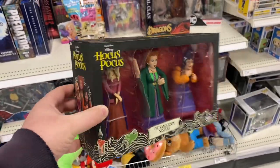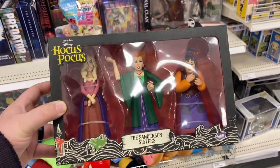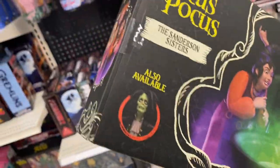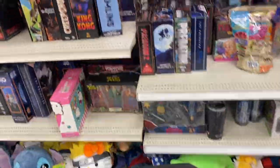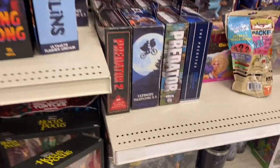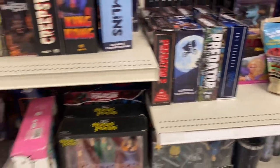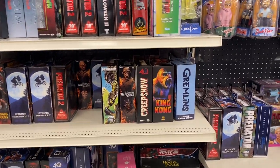I kind of just want more just because of the box. Nice little display. Yeah, it's not bad. Like I said, I just picked these up by themselves, and they sell Billy by himself. I did not realize this came in a three pack. The single ones are up there. Yeah, see right there. That's cool. I didn't even know that existed. And they had the new NECA Alpha figure, but I don't see it now. Nah.